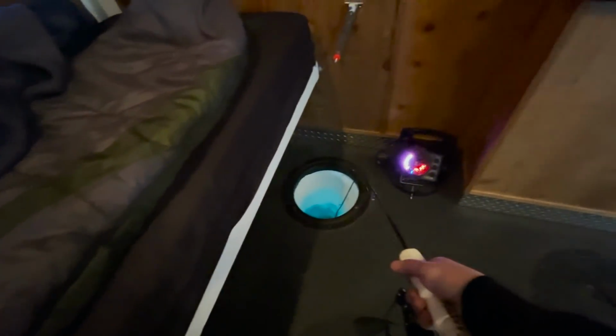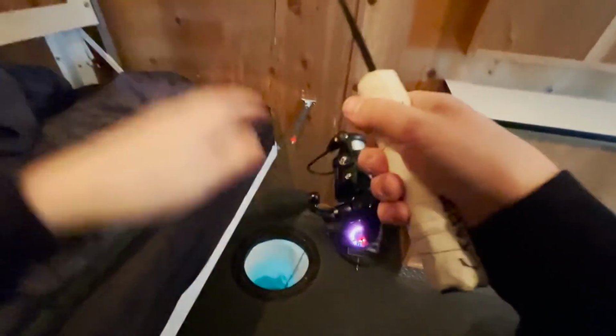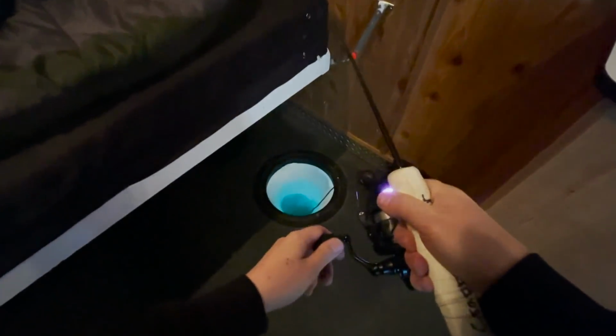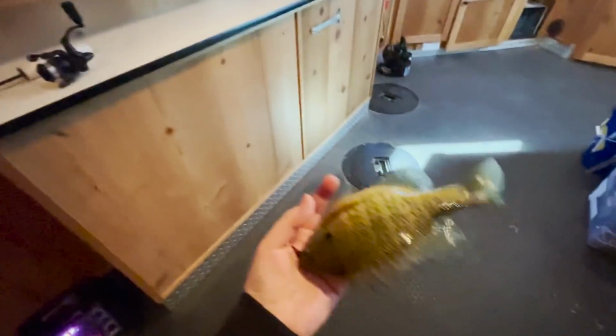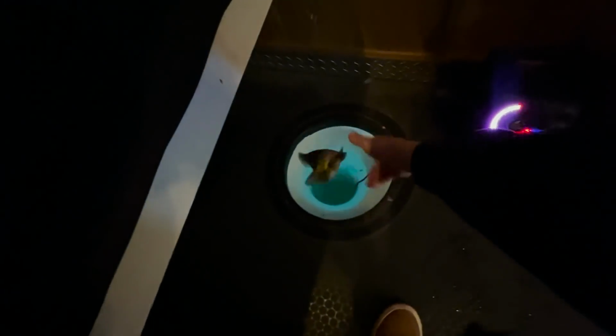Looks like I'm marking instantly. I don't know if it's fish or weeds. Okay, it's fish. Got one. Feels decent. That was instant. Whoa. No way. Okay, not a big one, but that was instant, and my graph is loaded. This is all fish. Go ahead and get this guy unhooked.